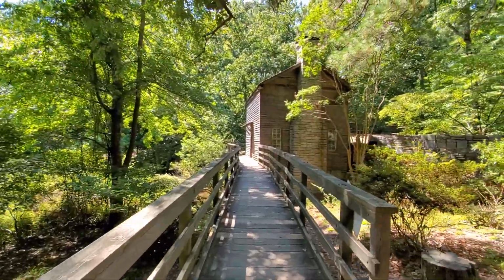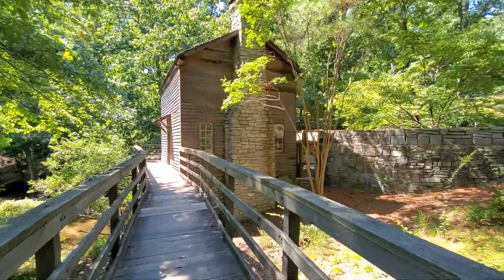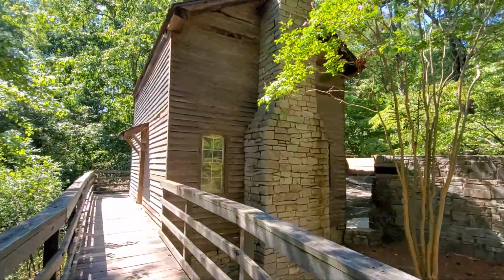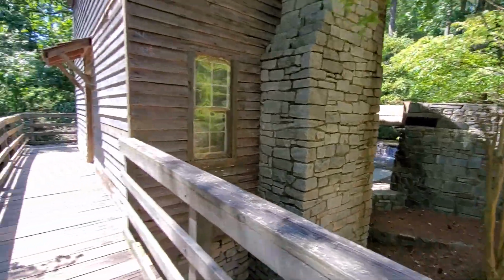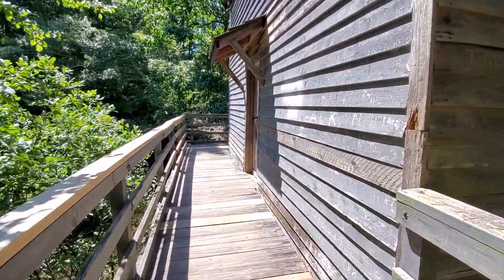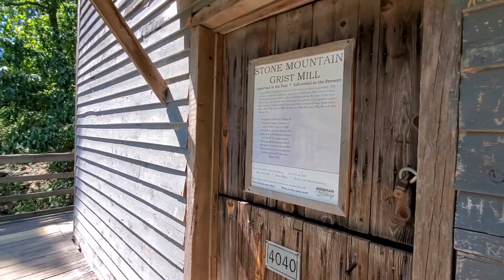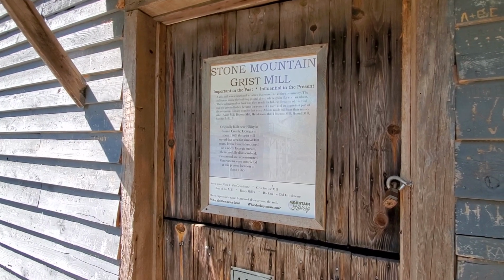But anyway, let me show you this cute little mill that was actually moved here. I forgot it was up in North Georgia somewhere. I think there's a sign on here. Anyway, there's a little glimpse of where the water comes in. This is really very, very pretty here, very picturesque. Oh, here we go. Okay, Stone Mountain Grist Mill. Fannin County. Yeah, I knew it was north of here.